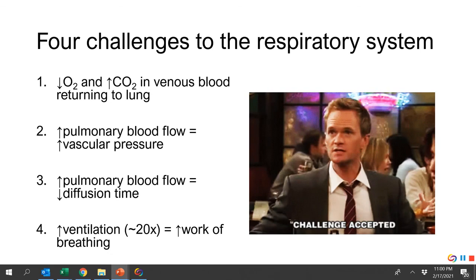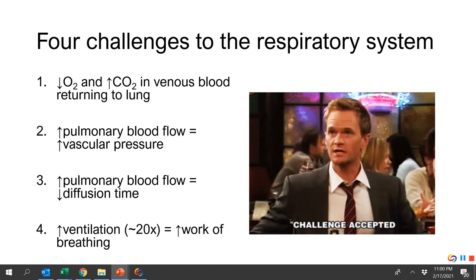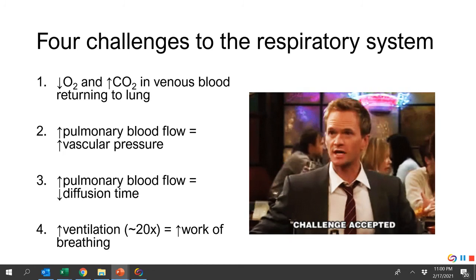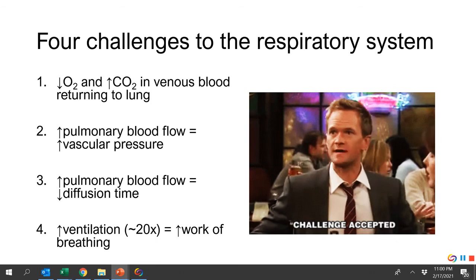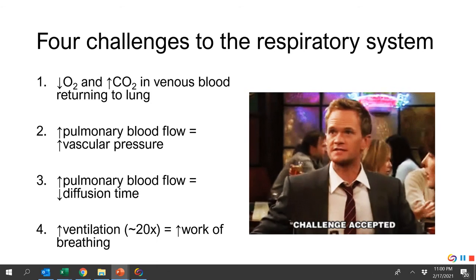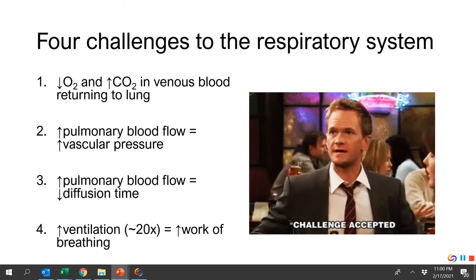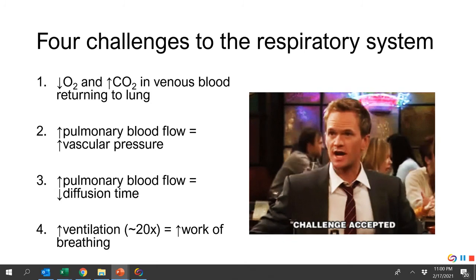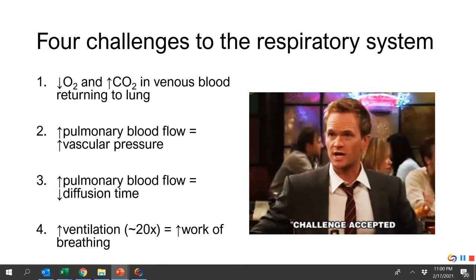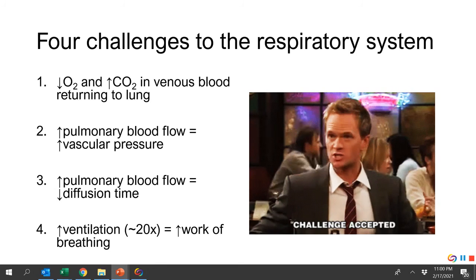So the four challenges to the respiratory system are as follows. We have to adjust for the fact that there's low oxygen and high CO2 in the venous blood going back to the lungs. Due to increased cardiac output, pulmonary blood flow will increase, but as a result of that, there's an increase in vascular pressure. When we talk about vascular, we're talking about the vessels, so there's increased pressure inside those vessels, and there are consequences to that if we can't adjust for it.